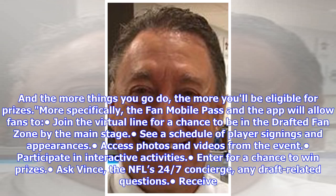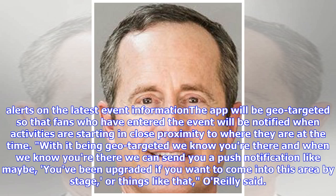More specifically, the Fan Mobile Pass and the app will allow fans to join the virtual line for a chance to be in the drafted fan zone by the main stage, see a schedule of player signings and appearances, access photos and videos from the event, participate in interactive activities, enter for a chance to win prizes, ask Vince, the NFL's 24/7 concierge, any draft-related questions, and receive alerts on the latest event information.